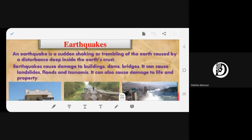Overflow of water. Okay. That means the river is flowing. And if the river changes its flow, that means if the river changes its path, then also we get flood. You agree? If there's more water in the river, then also we get flood. So there are two ways of flood. One, that it changes its direction. If the river changes its direction, we get flood. And if the capacity of water increases in the river, then also we get flood. Any problem?